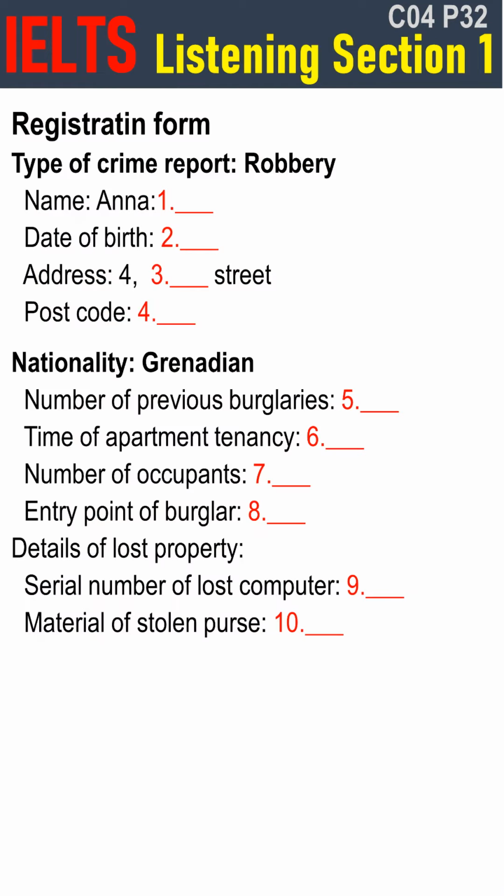Hello, London Police Department. Yes, I would like to report a robbery. All right, just a minute while I pull up the form. Okay, could you give me your first and last name? Anna Grieg. Anna Gregg. G-R-E-G? No, Grieg. G-R-I-E-G. Got it. All right, moving on.